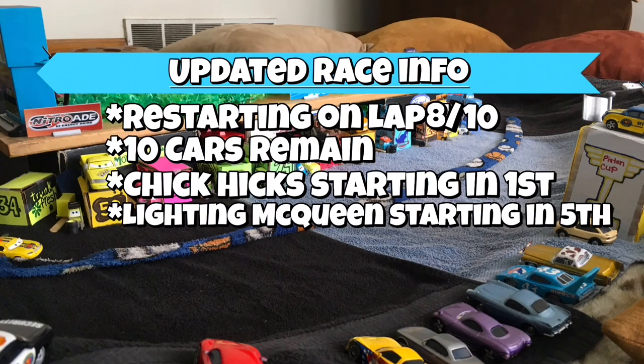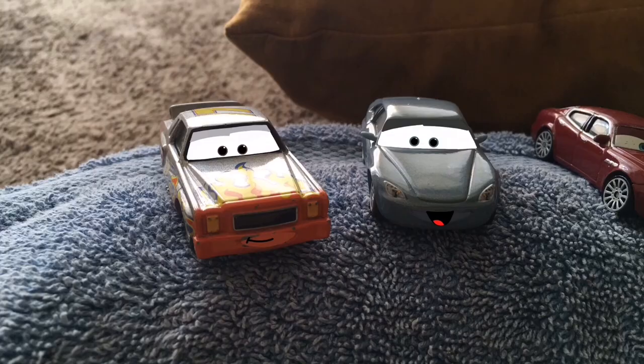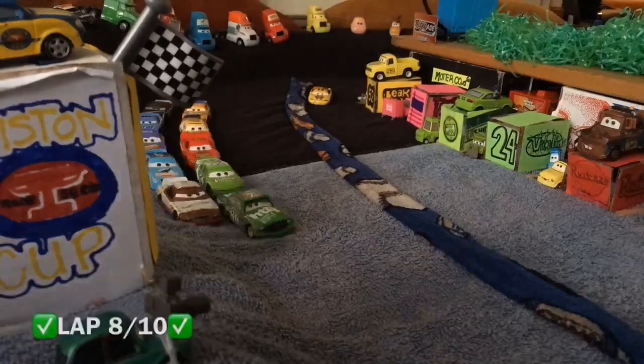And we are back with the updated race info. We're restarting on lap 8 out of 10. 10 cars remain, and Chick is starting in first, and McQueen is in fifth. And the cars seem like they're ready to start the race, and it's green flag.